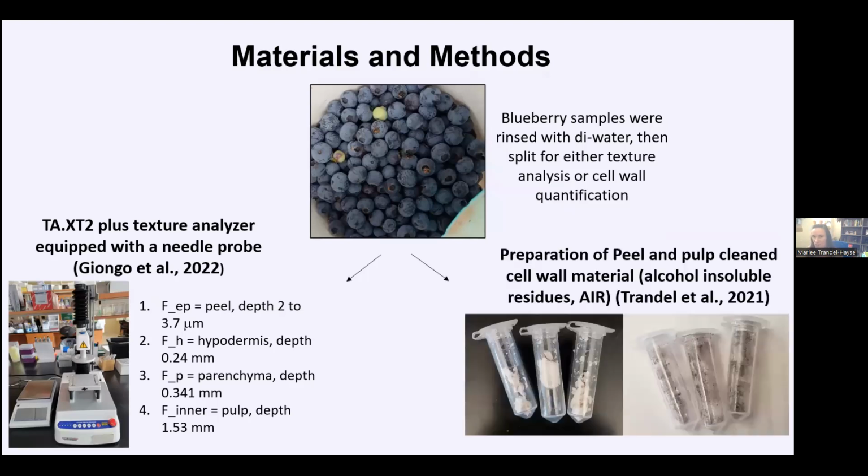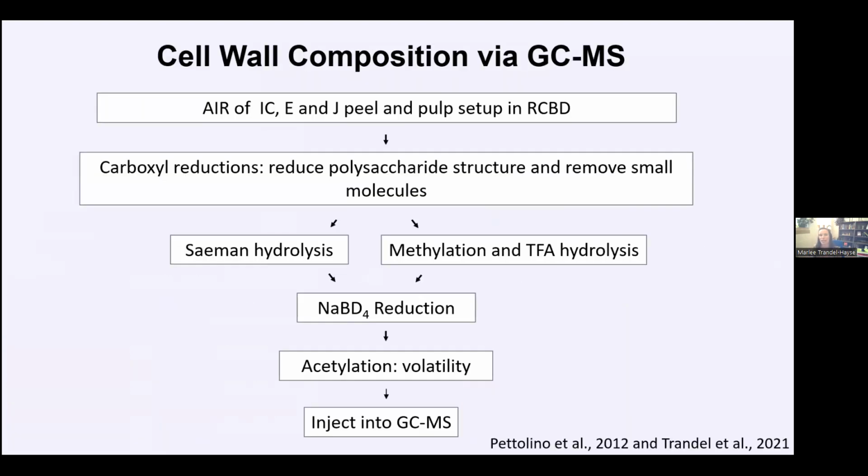Now, the rest of the samples went on to the preparation of the peel and pulp cleaned cell wall material, which is termed alcohol-insoluble residues. And these 2 pictures give you an idea of what those cell wall residues looked like. So this is the pulp cell wall material, and this is the peel cell wall material. Now, after I prepared those AIRs, I went through a robust series of cell wall compositional assays. So I was able to split my AIRs of the peel and pulp into a randomized complete block design.